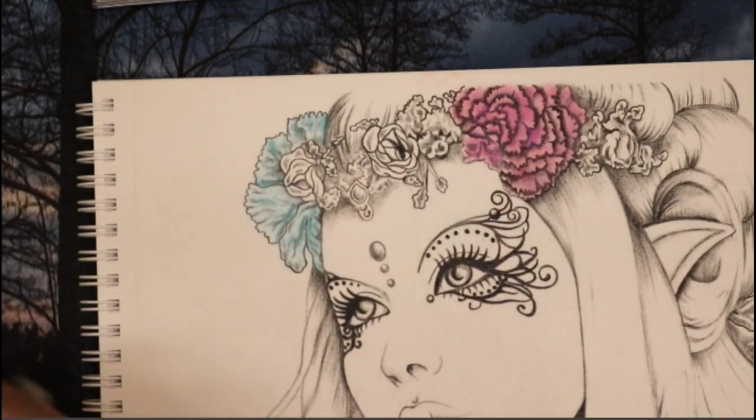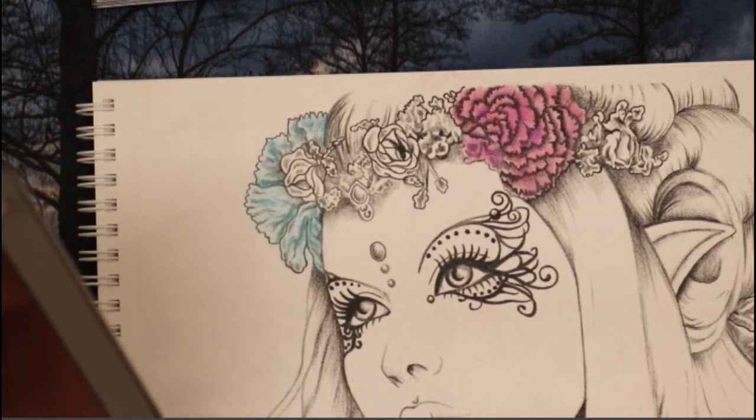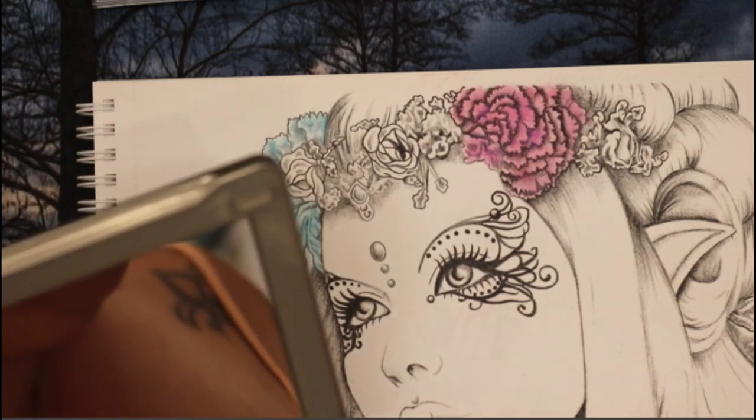Let's see, should we use a brush? Probably not. Let's see what's going on in the chat. Oh, Deb Miller, hush. You, girl, you have skills. Thank you, Kenny. I only got two flowers colored so far. Give me a little minute. Might mess something up right quick here for you.